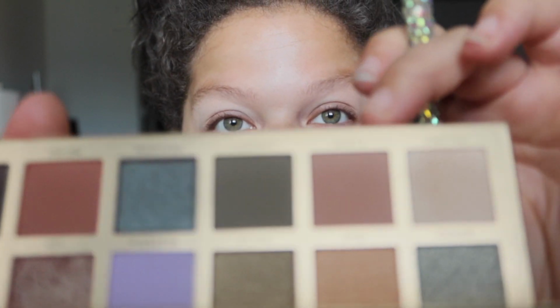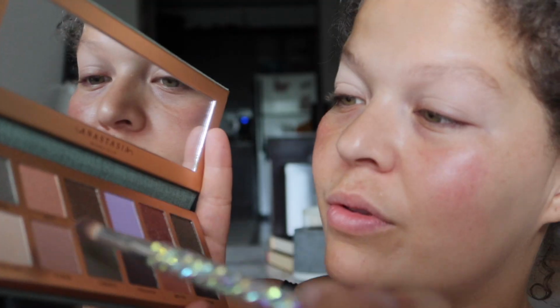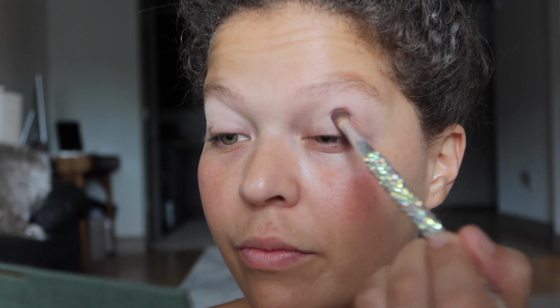Oh, and that was my favorite crease brush, my Urban Decay E201. Now we're gonna go in with the Bling Brushes E3. Smaller, still fluffy. You can use this as a crease brush if you want, but I'm gonna go into my actual crease this time, and we're gonna go in with the shade right beside Paloma, which is Fleur, F-L-E-U-R. Just to give us some depth, I'm just gonna put it in the crease, so that we make sure it all blends well and there's a nice transition between Paloma and Fleur, the shade I'm putting on now.